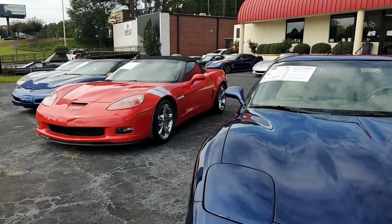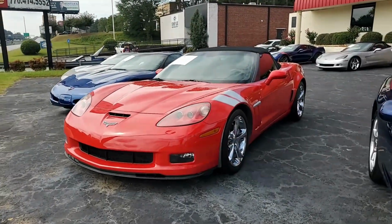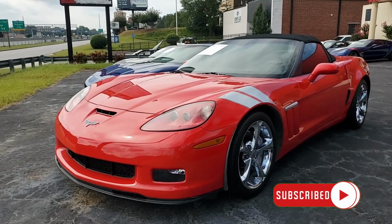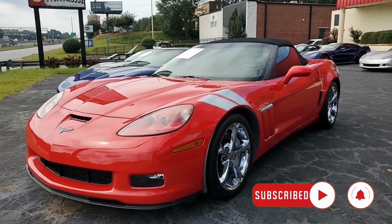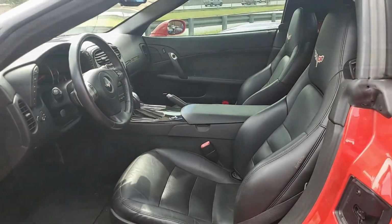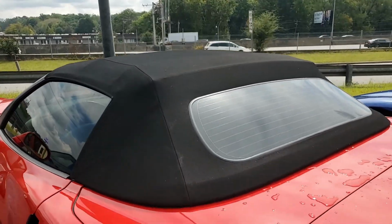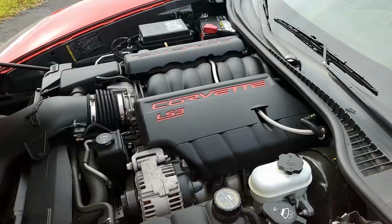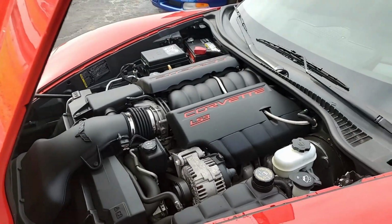Well, here's a 2010 Chevrolet Corvette Grand Sport 3LT Convertible. 2010, can you imagine, just 23,000 miles? Still a brand new car. This is a beautiful torch red on the exterior, ebony on the interior, and it has a beautiful ebony convertible top. Now under the hood, 436 horsepower LS3 engine with 6-speed automatic paddle shift transmission.